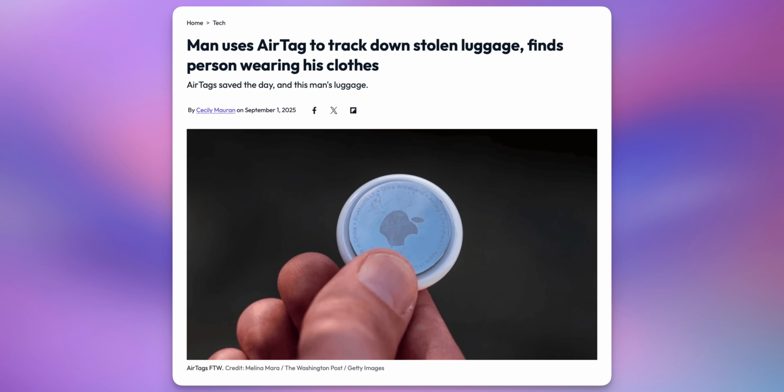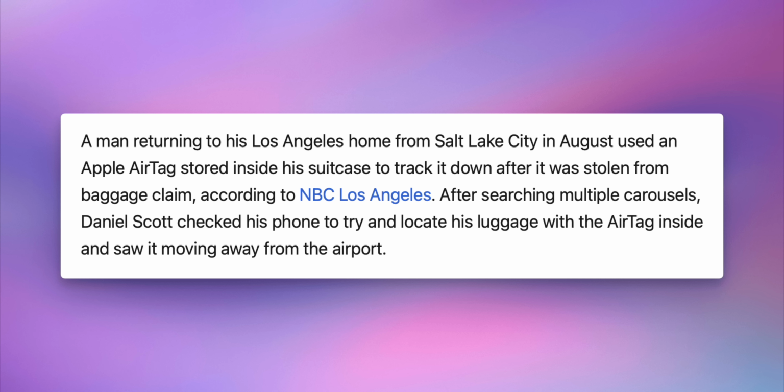And then finally, just as tradition, we have another crazy AirTag story. So this time, a man was flying back home to Los Angeles from Salt Lake City when his suitcase was stolen right out of baggage claim. And he knew this because he was searching through multiple carousels for his luggage, but he was not able to find it. So he decided to pull out his phone and pull up the Find My application because he had an AirTag inside of his luggage.